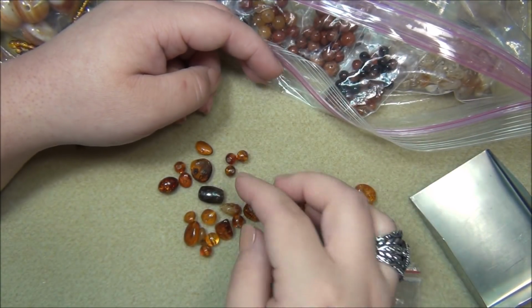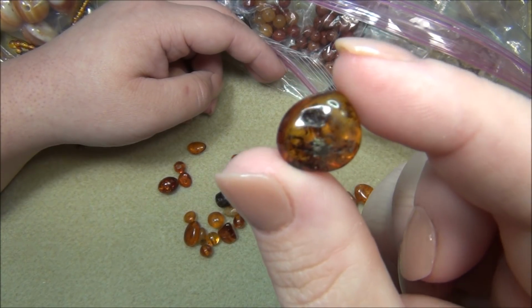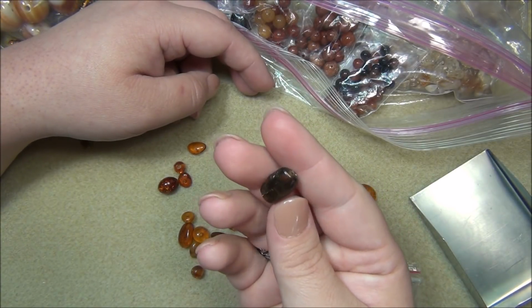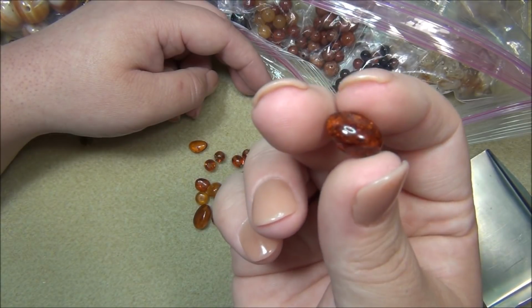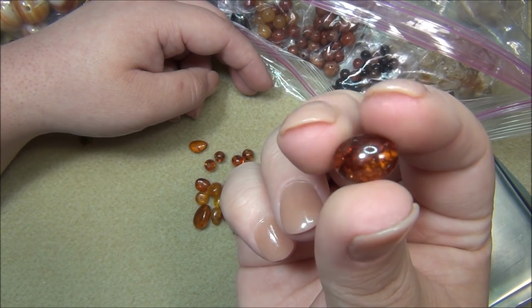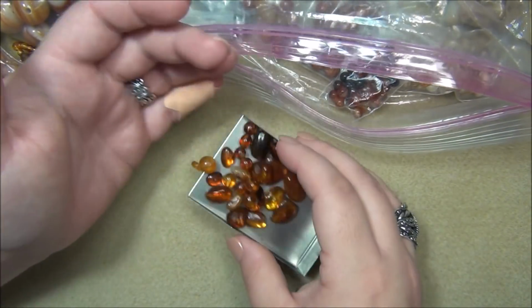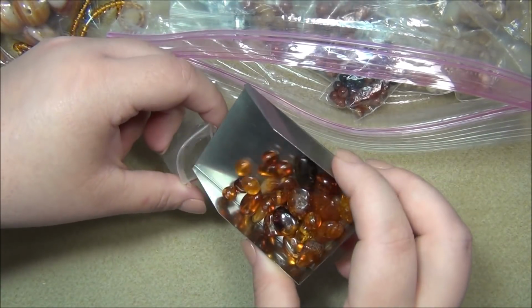I have another light set up, by the way, so hopefully it's better than what it's been. That one's also really neat. That one I think has dirt in it. That one's a dark amber. That one's actually sparkly inside, a little sparkly. Pretty neat though. What a mixture, huh? Different shapes.